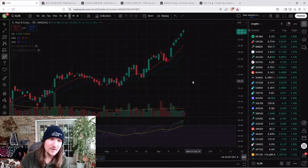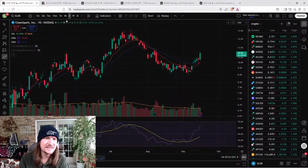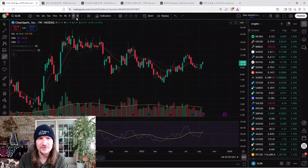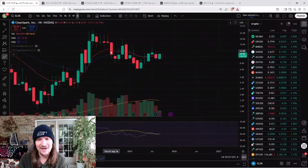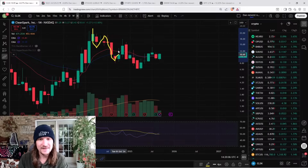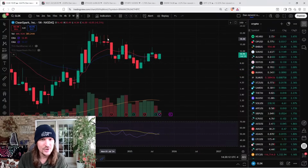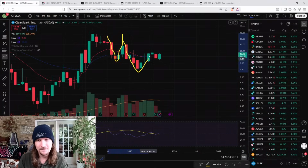CLSK, so it's one of the weakest ones out there. I mean, it's catching up, trying to. You know, little daily bull flag confirmed, real solid day today. But again, it's when you zoom out that's the issue. We're trying to confirm the first monthly uptrend of the last year and a half. This was a monthly downtrend, lower high, lower low, lower high. So this is the monthly inverse head and shoulders trying to shape up.